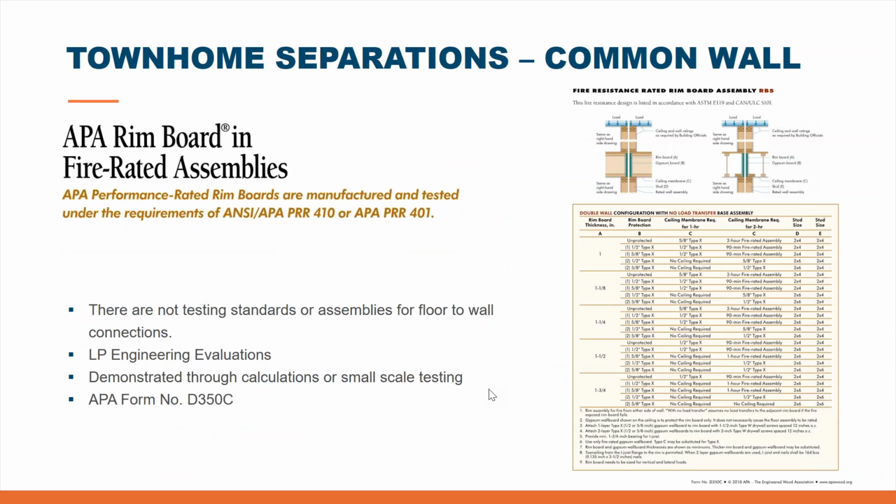How do you demonstrate that continuity with FlameBlock and the U350 assembly? We've done our own testing and have engineering evaluations that demonstrate the protection through there. If somebody wants something from an independent agency, you could go to the APA, and they have a document, form D350C, that gives you prescriptive details for how you maintain that fire resistance through that floor. The assemblies shown in the APA document are based on calculation. To my knowledge, there are no ASTM or UL listings for floor-to-wall that determine a fire rating. It's demonstrated through small-scale testing or calculation.